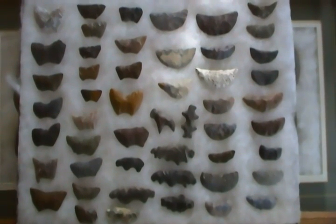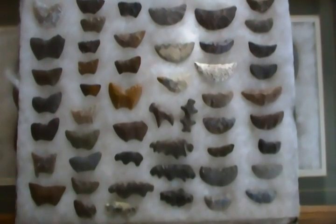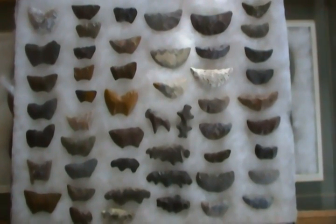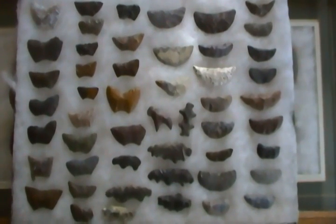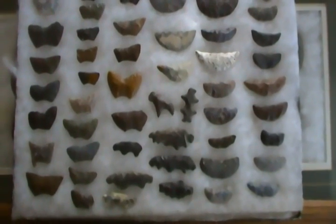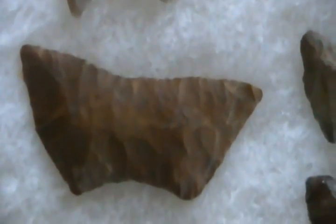I think they were some type of scraping tool, and I'll go over some of the different kinds of them and maybe elaborate a little more on what I mean by that. Anyways, what I'll do is get a closer up, kind of like I did on the last one, and just go through row by row. The ones on the left are a group on their own, the ones on the right are another group, and the ones in the middle are kind of a mix. Let me get a little closer up and show you some of the better detail on them.